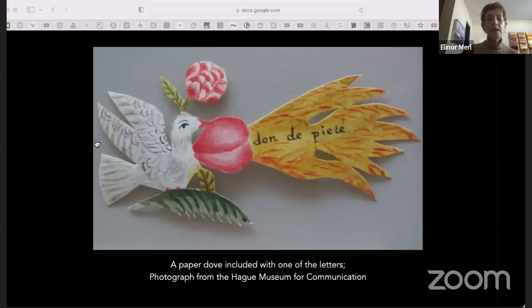One woman wrote, enclosing a cutout paper dove holding a flaming heart, bitterly recalling, and I quote, "the fidelity which you promised me and which I have given with all my soul." Whoever the faithless lover was, he never got the letter.